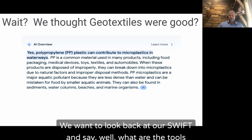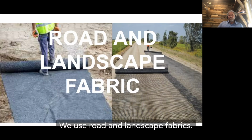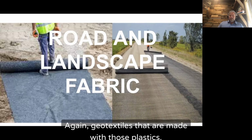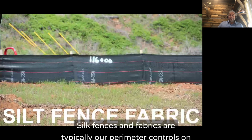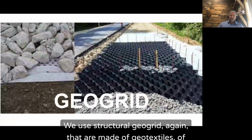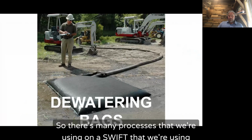If we were to look back at our SWPP and say, well, what are the tools that we use? We use road and landscape fabrics. Again, geotextiles that are made with those plastics. Silt fences and fabrics are typically our perimeter controls on these sites. We use structural geogrid, again, that are made of geotextiles, dewatering bags. So there's many processes on SWPP where we're using these geotextiles.